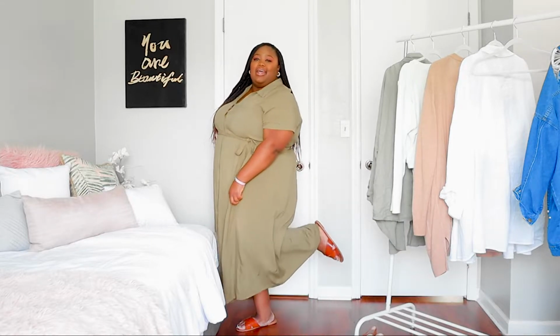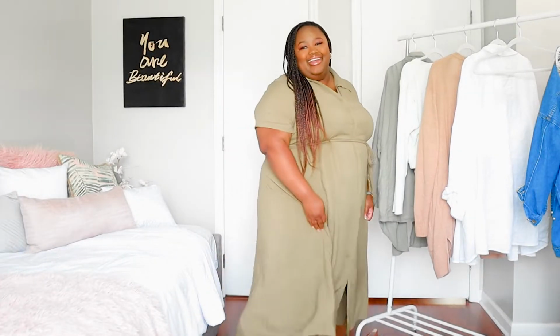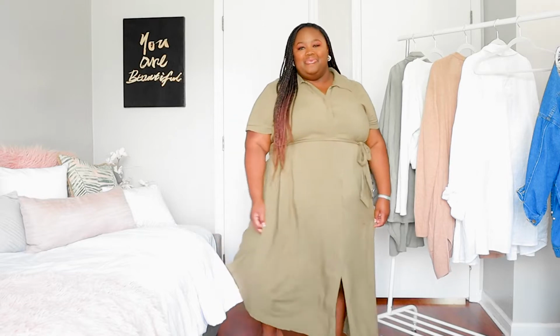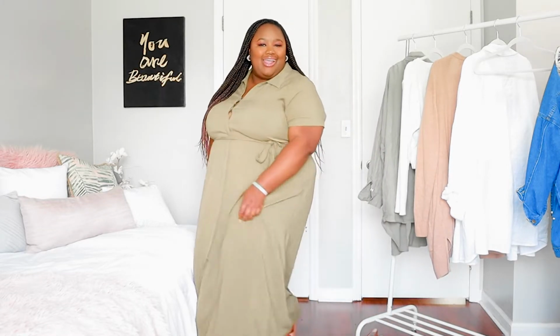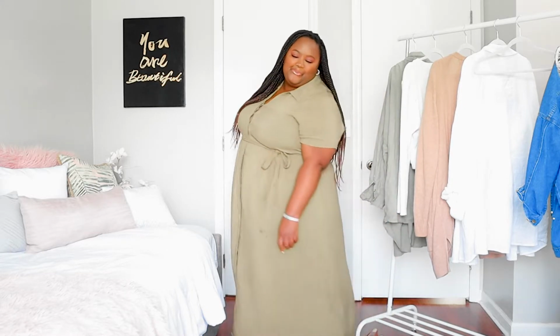I always wear these brown flats with this, and it is super easy just to throw on. When I think about a look in my everyday life, I don't like thinking about what I'm going to wear. I just like something that's simple and so easy. I think that's why I've been loving dresses now, because I don't have to think about a top or the pants. It's just throwing on the dress, putting on some cute little sandals, and you're out the door.